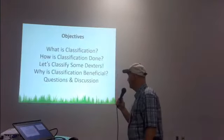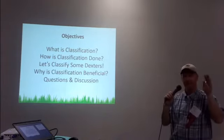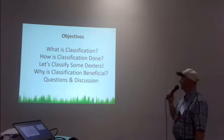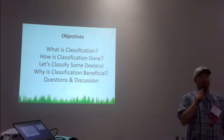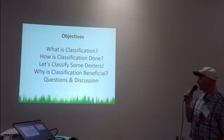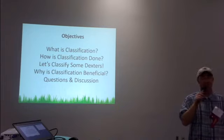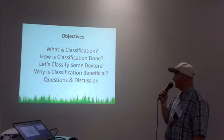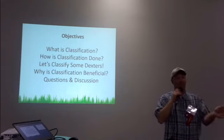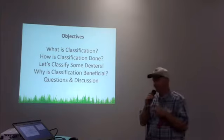conformation. So I've learned that because of my somewhat scattered thought process, I need to lay out some objectives for myself, and I hope these will help you as well. So I want to talk about what is classification, but again, what is conformation? How is classification done? We're going to do some Dexters, have a couple over there that will walk through the classification conformation guidelines. Why is classification beneficial? And then I want to have some time where we can just talk about what all this means, what it means for the future, and where we can go with something like our conformation guide and classification as we move forward as an association.